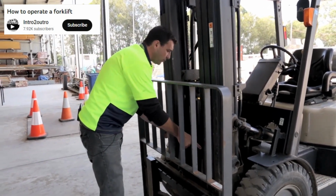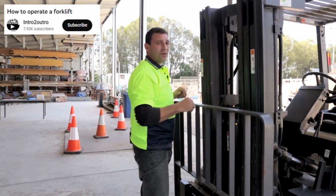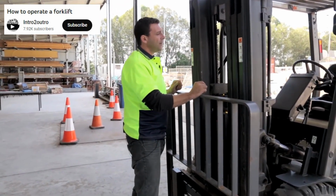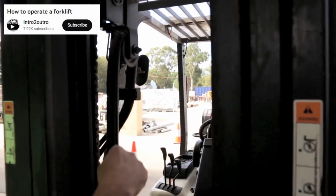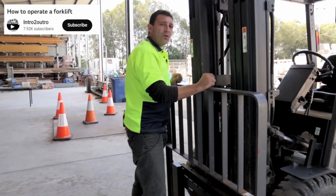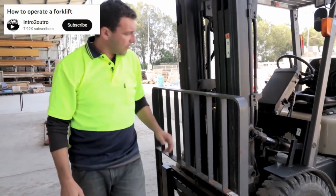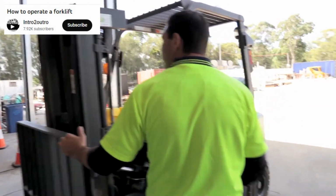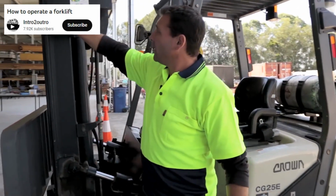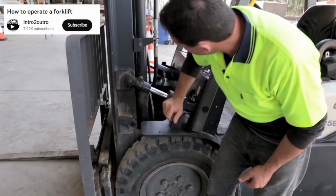Check down inside where the rollers are. There's no debris and that those rollers are going to travel freely up inside. The hoses inside the mast, that they go over the pulleys, and the condition of the hoses, there's no oil leaks coming down those. Moving around, we come to the outside of the mast, and we check the welds, the structure. There's no cracks in them.